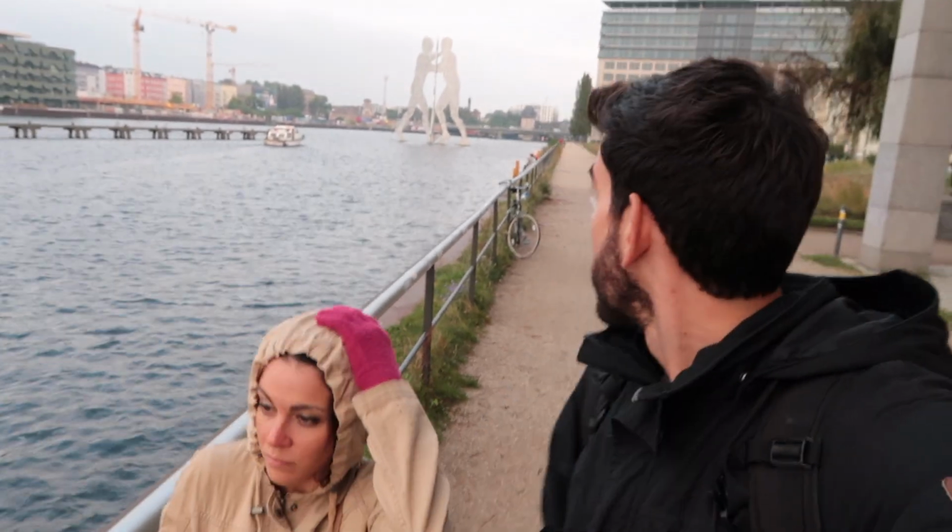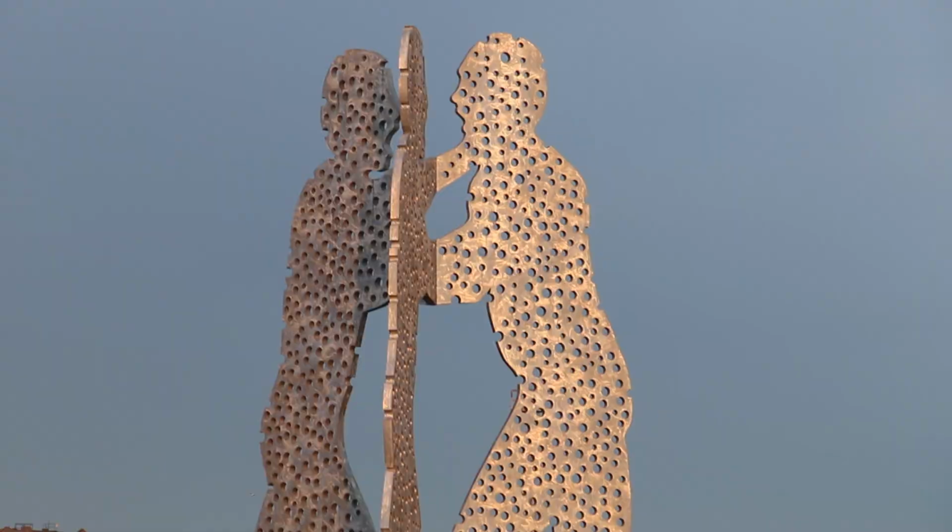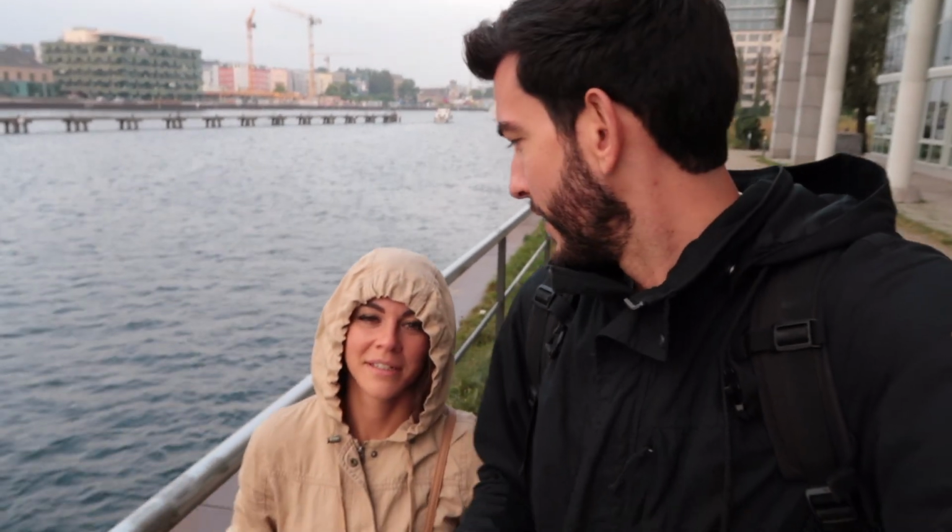So that's the Molecule Man directly behind us. They're probably around 40 or 50 feet tall, created out of aluminum. And I think the artist, if I'm not mistaken, the purpose of it was to have these little holes that are carved out or pulled out so it resembles Swiss cheese, because he says that the molecules of all humans come together to form the same existence or something like that.